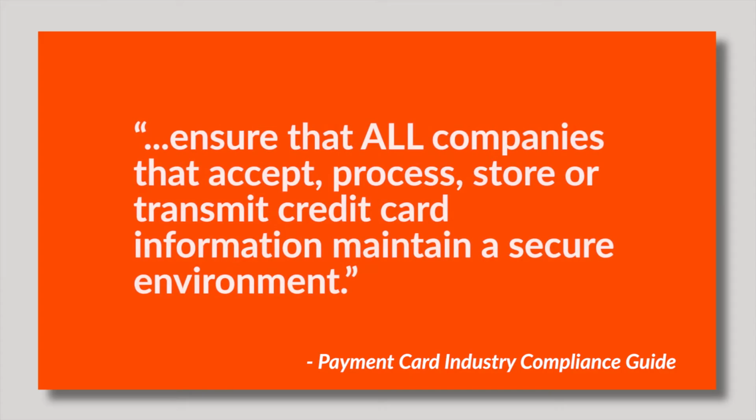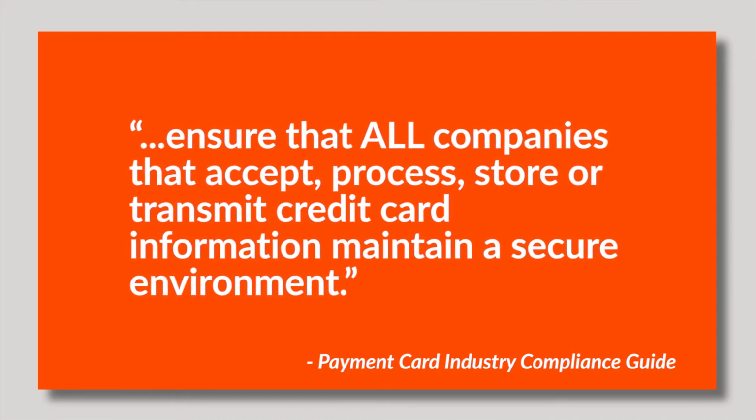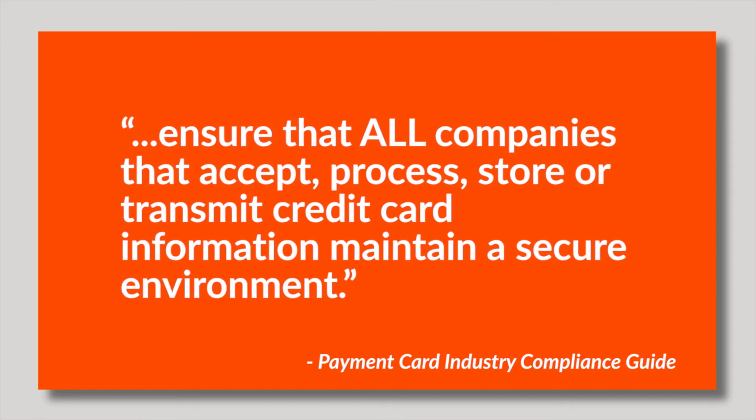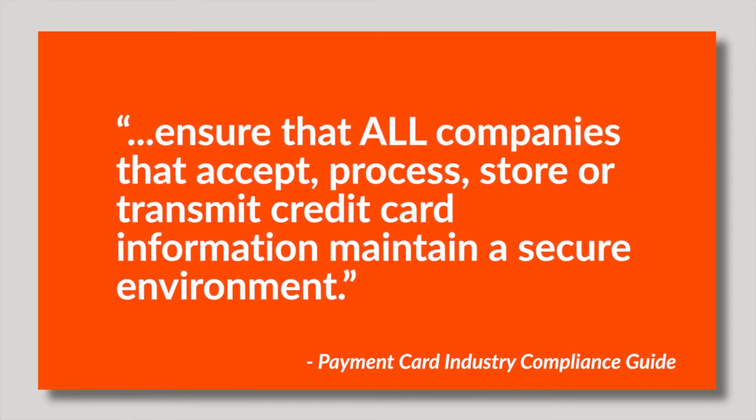Let's talk about the first thing you should consider when it comes to credit card security. All restaurants want to make sure they're a trusted vendor in the eyes of their customers. The best way to do this is by making sure your point-of-sale system is PCI compliant. The Payment Card Industry Compliance Guide describes PCI compliance as a set of standards to, quote, ensure that all companies that accept, process, store, or transmit credit card information maintain a secure environment, thus allowing customers to trust you with their sensitive payment card information.